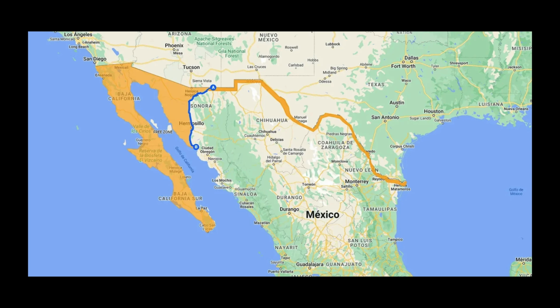The limitations are beyond the zone. Driving outside the free transit zone requires a TIP, obtainable at the border Banjercito offices or the La Paz ferry terminal as well. Fines for non-compliance can reach 150 USD, around 3,000 pesos, and potentially even vehicle impoundment. I've heard horror stories of people's vehicles getting impounded. So seriously, this is one of those things that Mexico, they're relaxed about it to a certain point, but if you go beyond that zone, they really might impound your vehicle if you don't have the proper documentation.